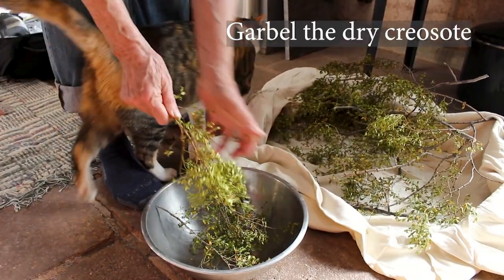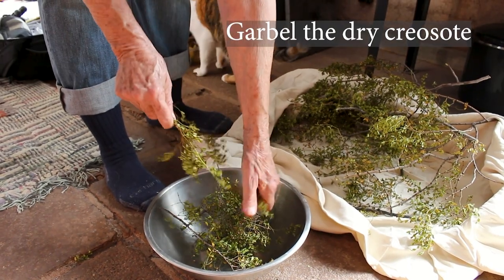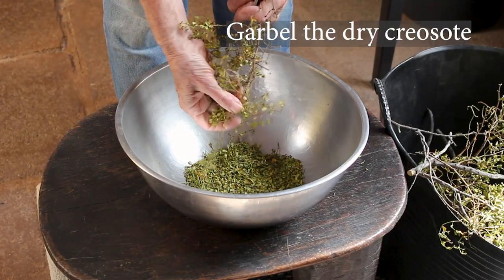See, it's not really dry enough. It's not dry enough yet. Yeah, it's dry enough now.